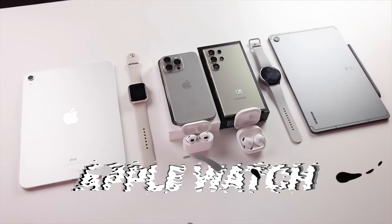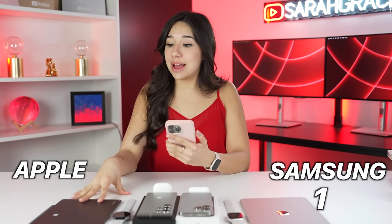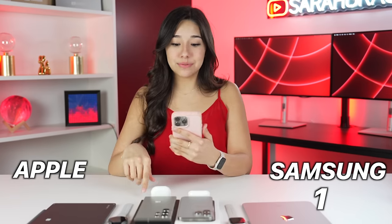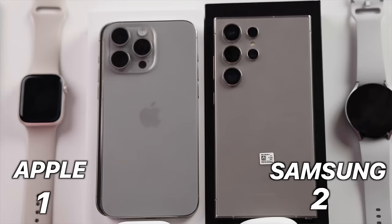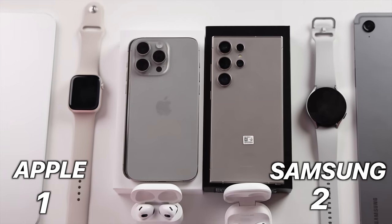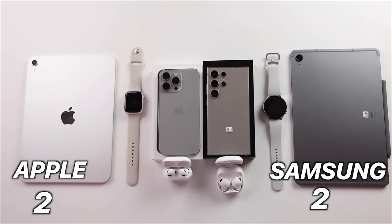And after going through every single device and dividing up points for whichever wins, the winner of the Apple versus Samsung competition: the Samsung tablet winning, that's one point Samsung. The Galaxy Buds is another point for Samsung. The smartphone is a win for Apple and the watches is a win for Apple. So the grand total of who has a better ecosystem is a tie. I guess we'll just have to leave it up to the comment section.